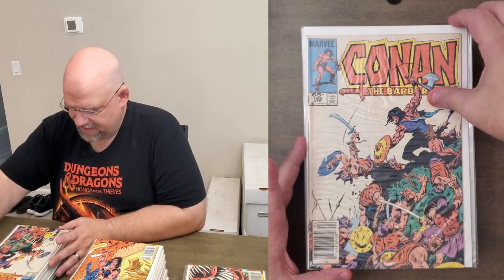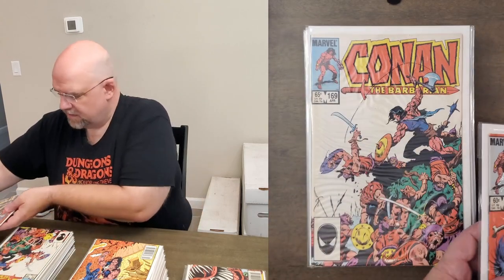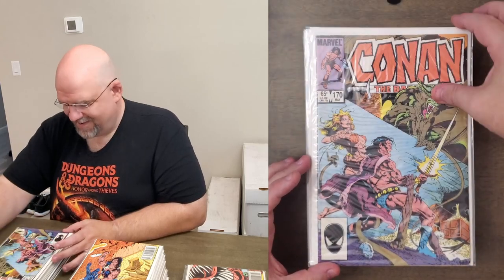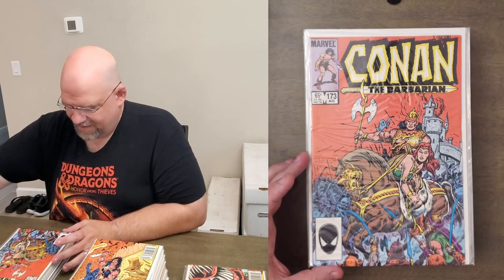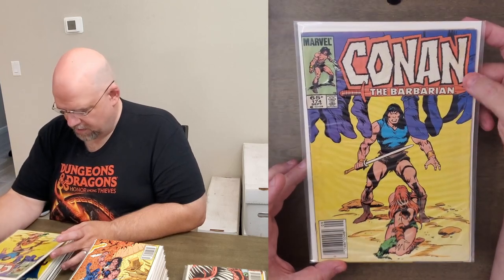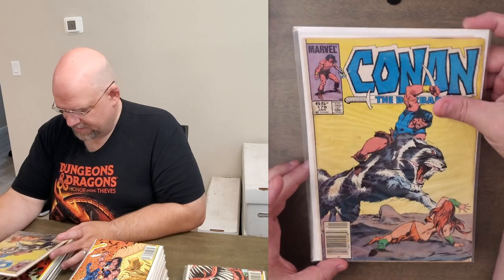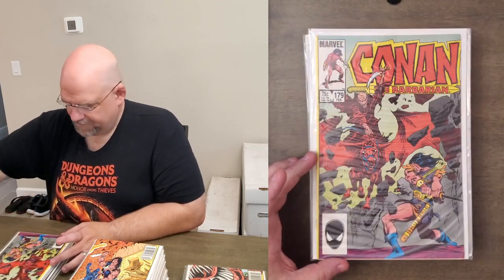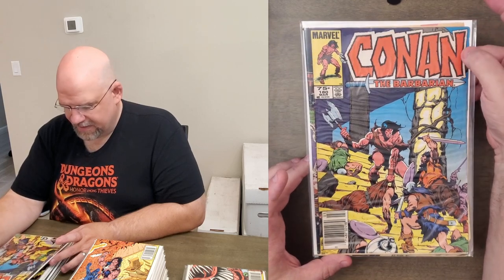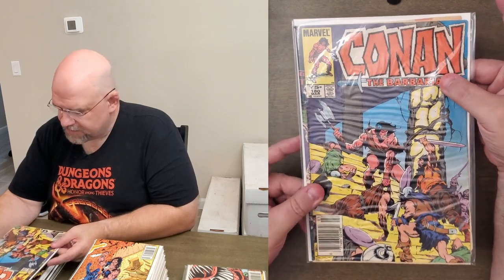167. 169, 168, and then 169 again. 170, 173, 174. 176, 178, 179, 180. Ugh, jacked up. Offset spine. Not sure if that shifted, yeah, it looks like it shifted.